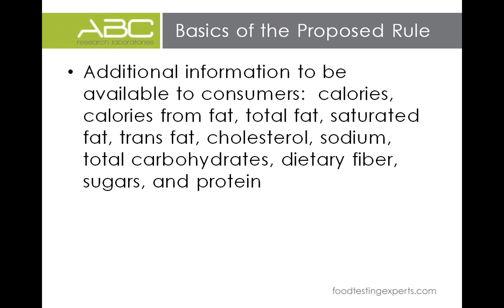Additional information available to consumers. Again, you're going to have those calories posted next to the menu item on your menus, menu boards, drive-thrus. Also, you will have to be able to provide additional information such as calories from fat, total fat, saturated fat, trans fat, cholesterol, sodium content, total carbohydrates, dietary fiber, sugars, and protein. It's a pretty long list, and as you can see, it very much mirrors what we're used to seeing on the back panel of a retail food item. So if you go into a grocery store and pick up a food item and you're looking at that nutritional facts panel, this is pretty much everything that's included there except for vitamins and minerals. So it's a fairly comprehensive description of the nutritional content of the food.